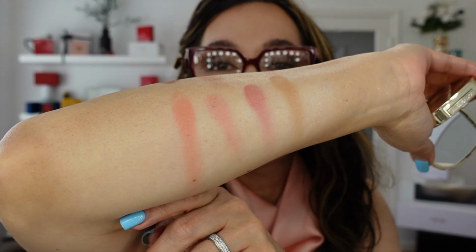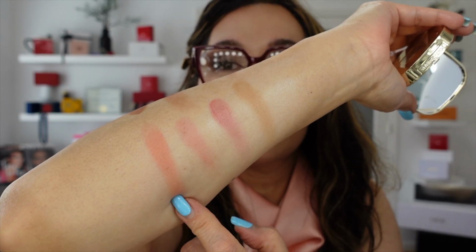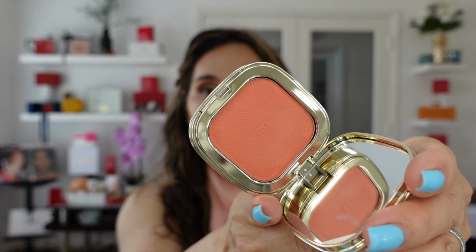Joyful Peach. All of these products are amazing to be built. I can use this one or this one. Let me go for this shade. You can go just straight with Joyful Peach. Let us see how this ends.